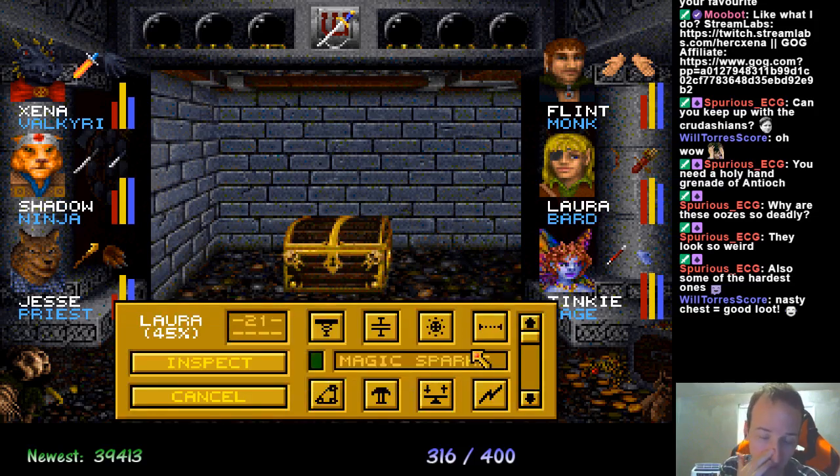Not necessarily, Will. Obviously, it has the rusted keys, which we'll need to open the other rooms. But maybe there's something in those rooms? I don't know. 45%. So there's two and possibly three.